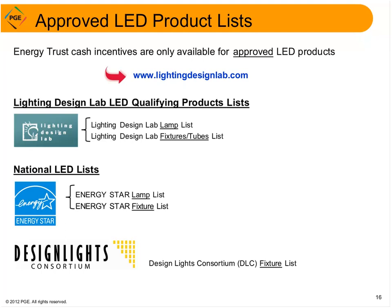The Energy Trust of Oregon recognizes any LED lamp or fixture that is included on any of these three lists for the purpose of qualifying for cash incentives. Again, the important thing here is to find an approved LED product, go to this website.